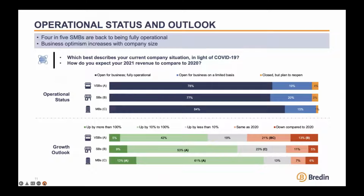But to jump right into the data that our respondents shared, one of the questions that we wanted to understand is, in light of COVID in particular, what is their business status? For example, are they open for business completely? Meaning, if they're a restaurant, their whole space is open for full hours, or if they're a movie theater, they're open.